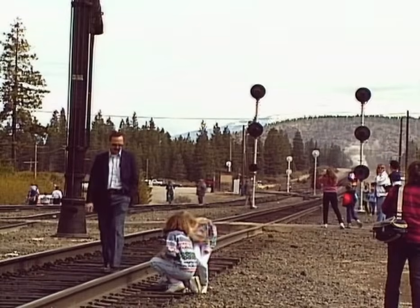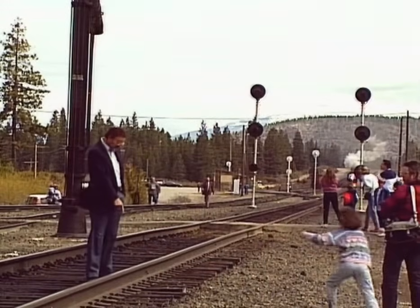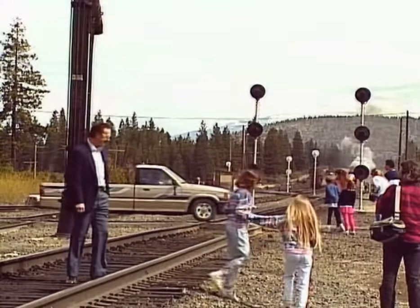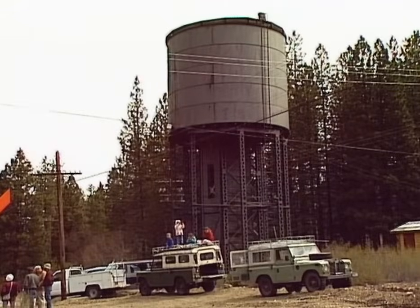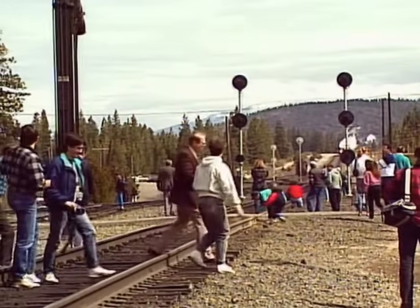It all had a feeling of festiveness. Children were busy placing lucky pennies on the rail, and the railroad inspectors were busy shooing them off. The water tower was full, so all that was needed was a rousing good arrival.